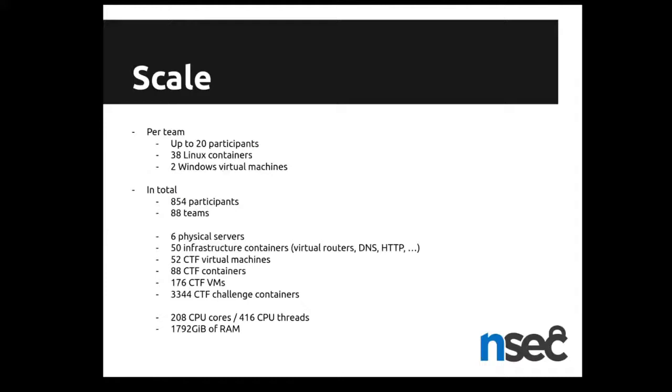So again, as far as scale, each team had up to 20 participants this year. We had 38 Linux challenge containers for each of the teams. We had 2 Windows virtual machines as well. In total, that means around 854 participants, 88 teams, 6 physical servers in infrastructure, as I mentioned, running 50 infrastructure containers. Those are all of the main services, as I said, DNS, HTTP, the Discourse forum, and all that kind of stuff.